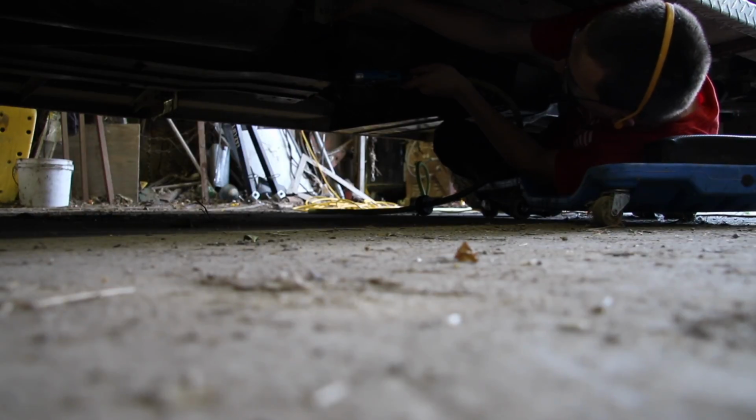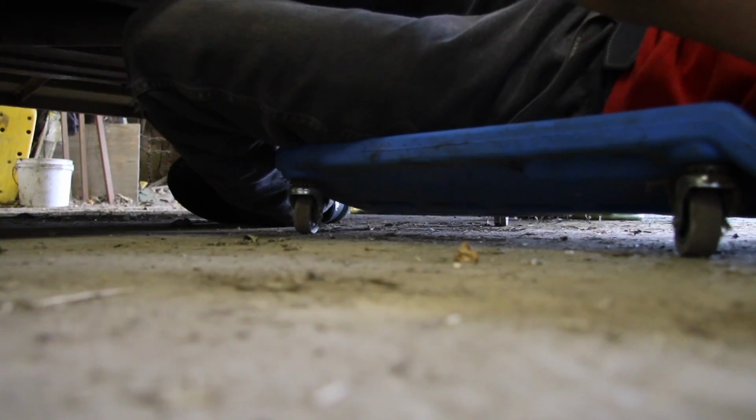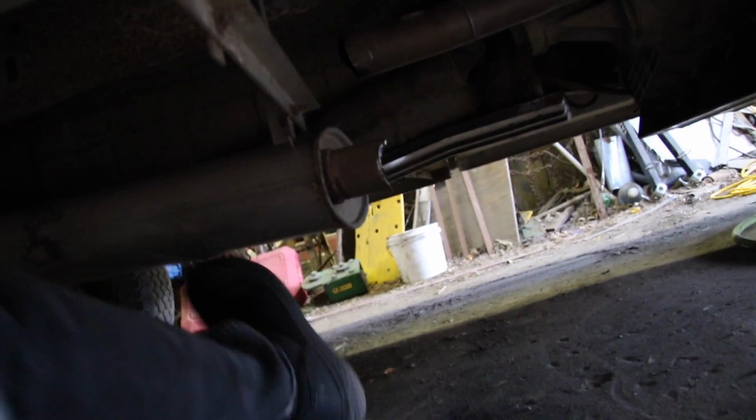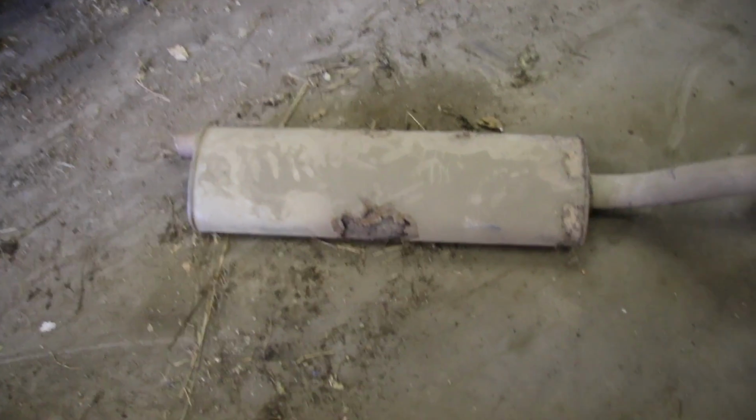You go through yet? Just about. Just look. It don't want to come off. It just wants to get up there. There it goes. Who needs a muffler, right? Right. Now this is the OEM Ford muffler.